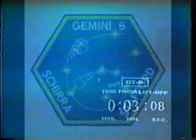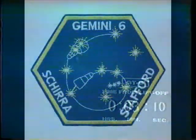At that point, the first stage engine is shut off. The radio guidance has taken over, and we'll yaw the vehicle slightly to the right, bring it around some 4 degrees to put it in the proper angle. And at 3 minutes into the flight, everything looks good on the ground and in the spacecraft.